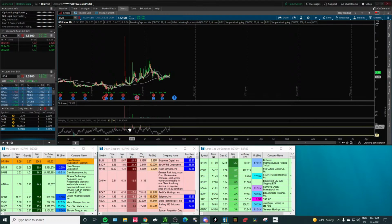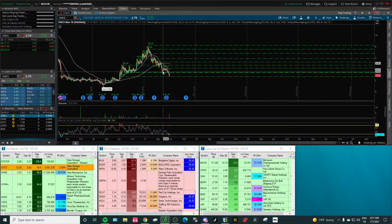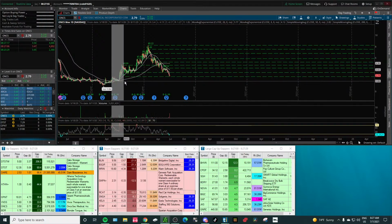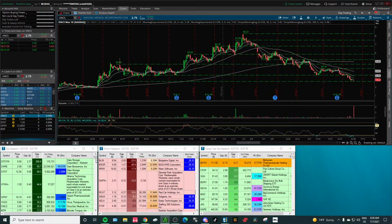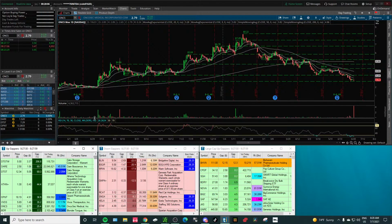All right. So let's go ahead and go through our watch list and label our support and resistance. Again, ONCS. ONCS did gap up significantly. ONCS is currently at, hold on, excuse me guys. Where is that? Gaps up is at 350.